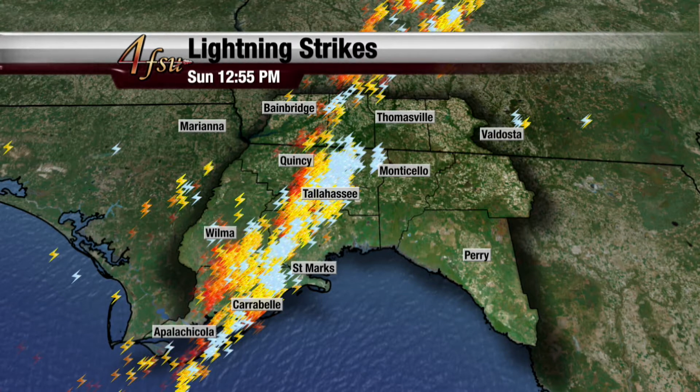We've seen that power flicker. It could be because of one of those just moments ago here. And in fact, we've just had a severe thunderstorm warning issued for Leon County, including the Tallahassee metro area, folks. This goes until 1:30 this afternoon.